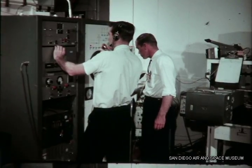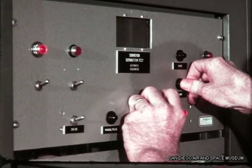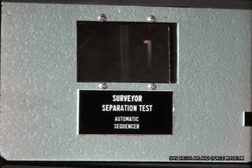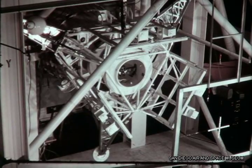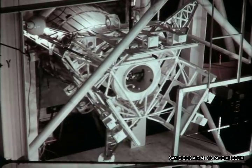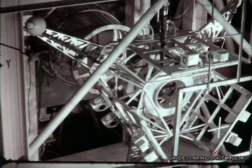Tests were initiated by a laboratory programmer. Instrumentation measured axial acceleration, pitch and yaw movements, and precise timing of events. The main variable used for these tests was a programmed relocation of the center of gravity between operations. Results of tests at this stand verified the proper functioning of separation components.